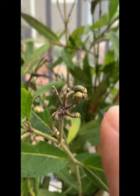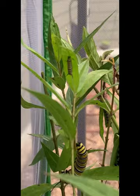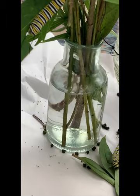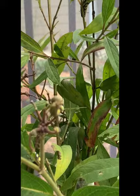Oh, I don't know if you can see that one. Let's see if I can get it to focus. That one's really tiny right there. And there's another guy down right there. So I'm hoping a lot of these, I'm going to come out in the morning and they're going to be hanging. They're going to be J-ing for me and changing. So I'll keep you posted.